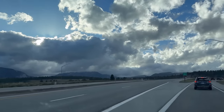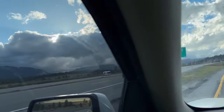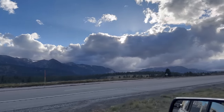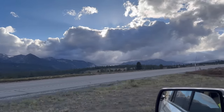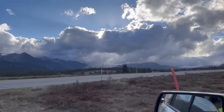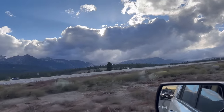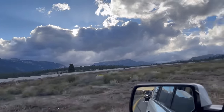Yeah, it looks a little stormy out, guys. Definitely some low moving clouds. It's about 63 degrees right now, but I can see that storm moving in.